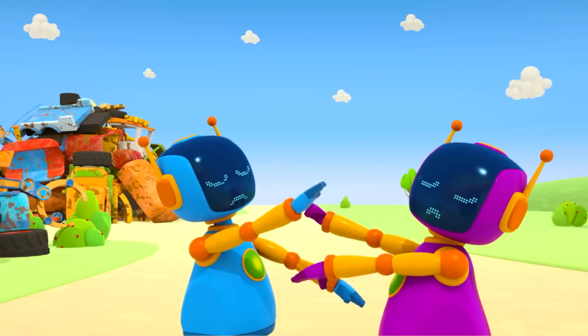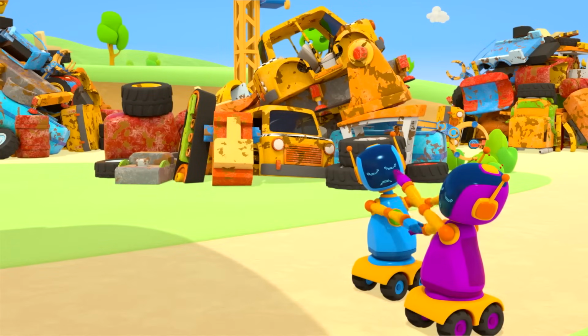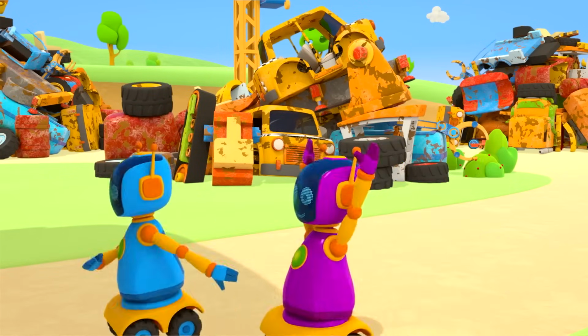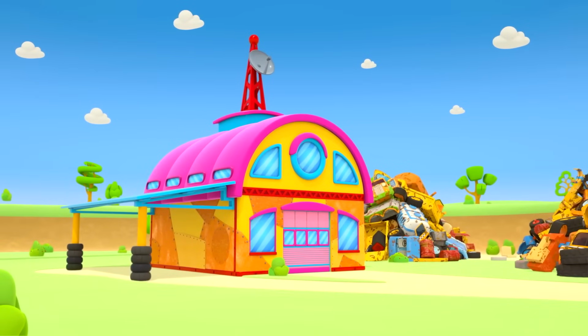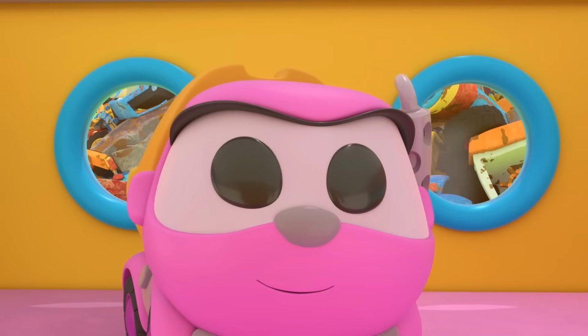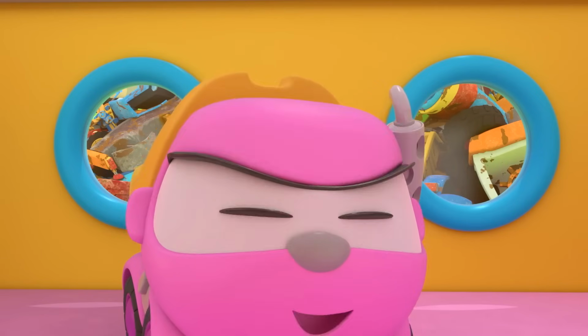Robots, stop pushing and arguing. Everyone's already inside. In you go. What a beautiful garage they've built for Lea. Thank you!